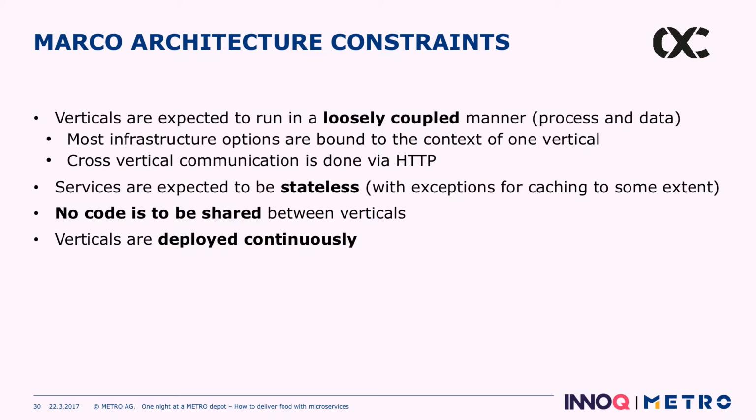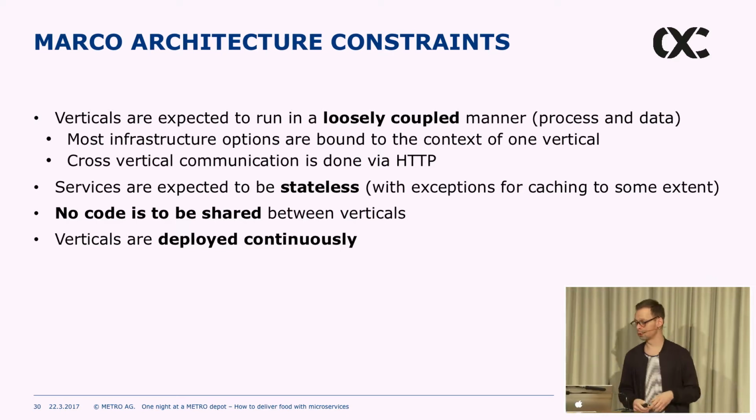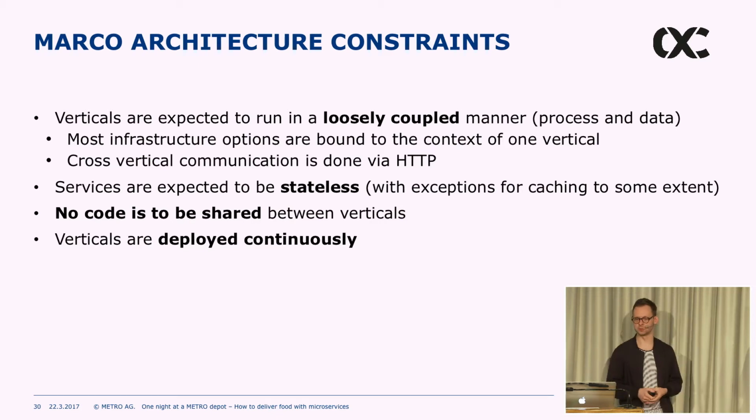Because we also saw that when we have some problem in one part of the system, it can be useful to have some boundaries on the Kubernetes level to make the single verticals independent of each other, at least the parts which really have different user bases, such as the shop and the fulfillment part of the system. Also, no code is allowed to be shared between the verticals. I'm talking about business code mostly here. And the verticals are deployed in a continuous fashion.